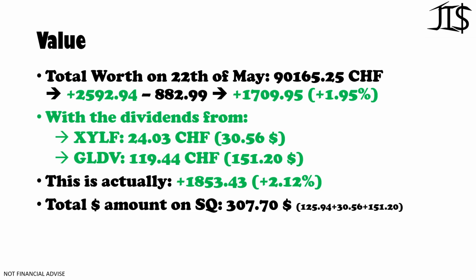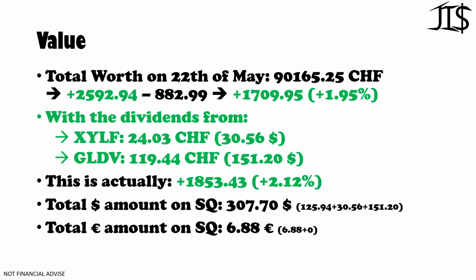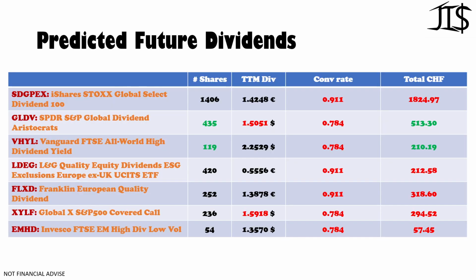And normally next month with VHYL, we should be really close, because they always pay out a really big dividend in June, and that's going to be towards the end of June. So normally in the beginning of July, we will buy the new tranche of EMHD, and the total euro amount on our Swiss quote account is still 6.88 euros, because we didn't receive any dividends in euros. Next month that is going to change, so then this number is going to go up once again.